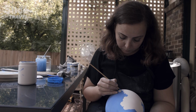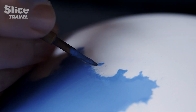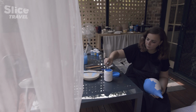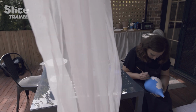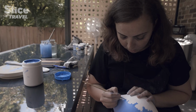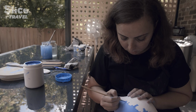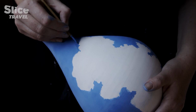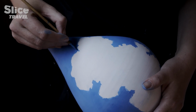I used the white of the porcelain as the color of the clouds on the pot, and I paint negative spaces, so painting around the cloud really, and the white's just the color of the porcelain. I enjoy painting in the little details, the edges. I feel that it gives it that realistic quality.